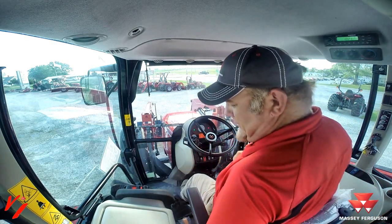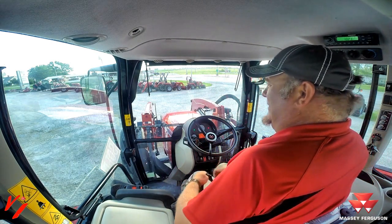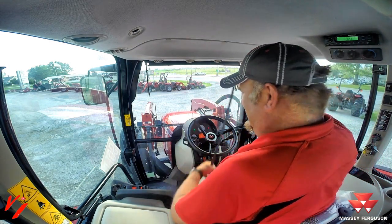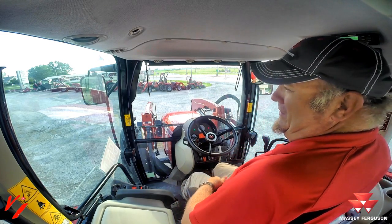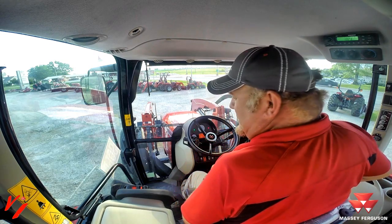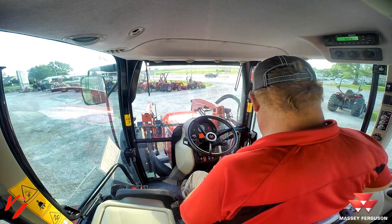Are you ready to take it for a drive? I am. I love new tractors, especially Massey Ferguson with this innovative technology that allows a farmer to get what he wants for the budget he wants to spend.